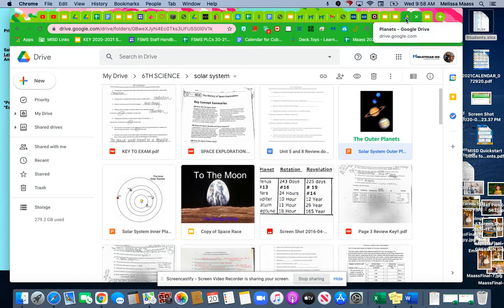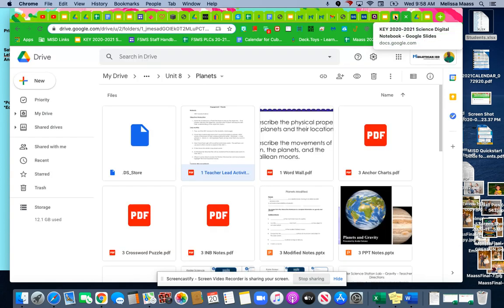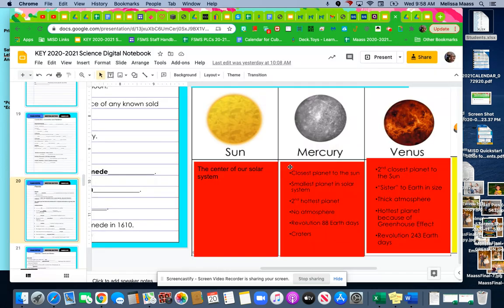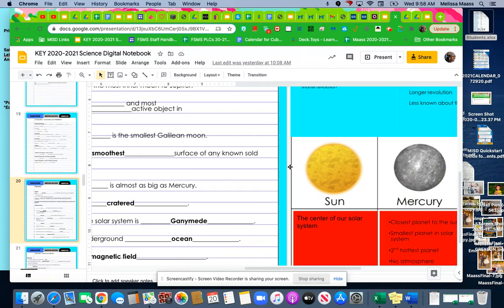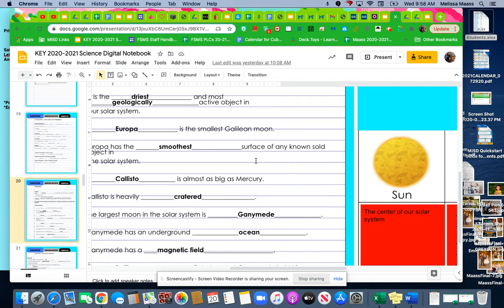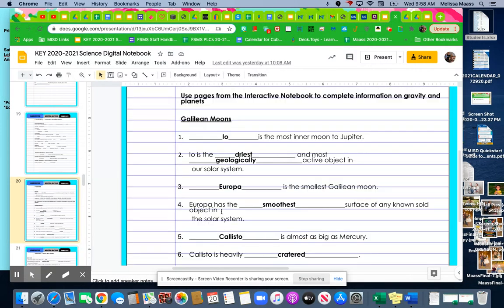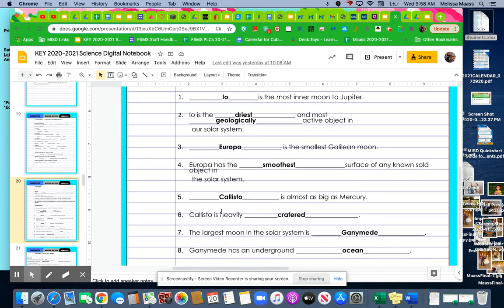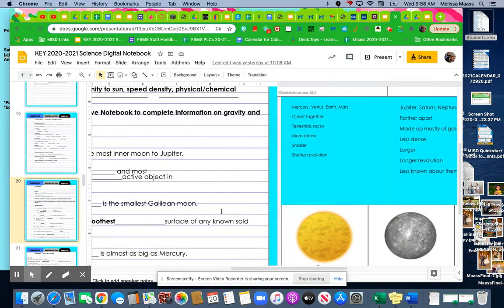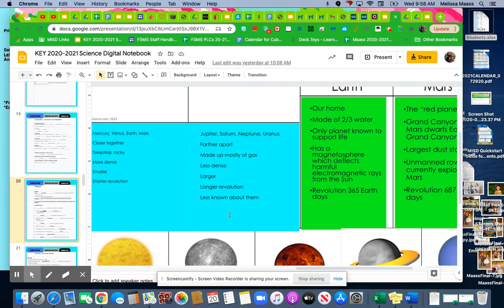Remember on your notebook for this section, I gotta scroll over. But anyways, we're going to fill in the stuff on the Galilean moons, which is in the middle. And then we're going to fill in the 4 outer planets and characteristics of the outer planets, alrighty?